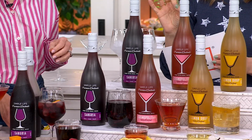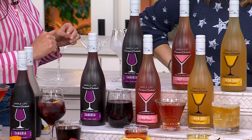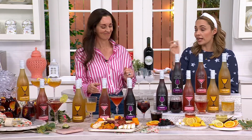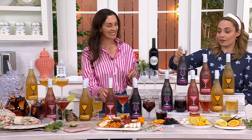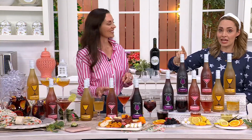Get this, in the 6-count, it's $11.66 per bottle. Pretty amazing. You can go to any place to get a cocktail, and that's one cocktail, let alone an entire bottle of your cocktail with fewer calories than traditional cocktails and no sugar added.